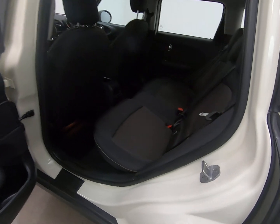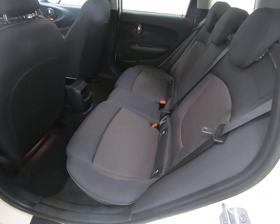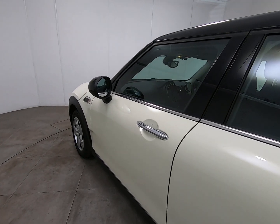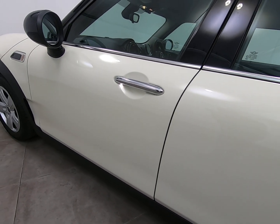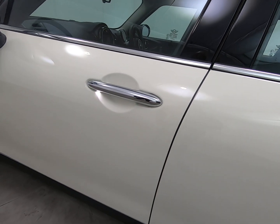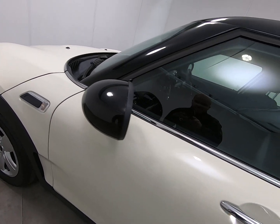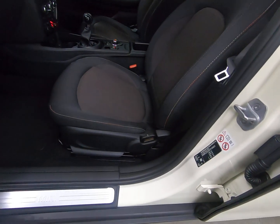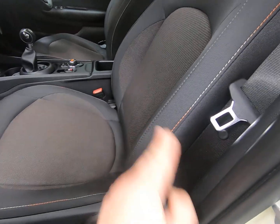I do want to take you into the vehicle from both sides, just so I can show you all the steps. As I said, seats in the rear really do look like they've hardly ever been sat in. Moving on to the passenger front door. Once again, really am struggling to see anything to mention at all. I've already mentioned both mirror covers, free from any scuffs or marks. Passenger seat, as you'd expect, same as the others. Just no sign of any wear.